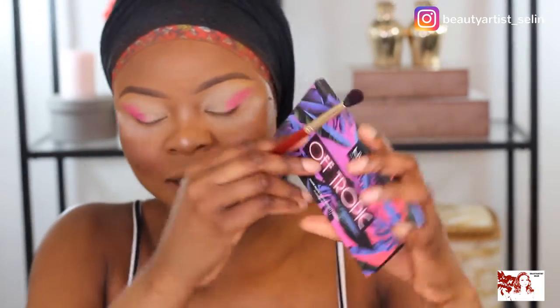I want this eye to look like a cat eye, so as you can see me do, I'm going to leave it like that, but I'm still going to be blending so that everything can look super well blended. This is beautiful. This is a look, baby girl. I'm going to go in with the Tropic palette right here.